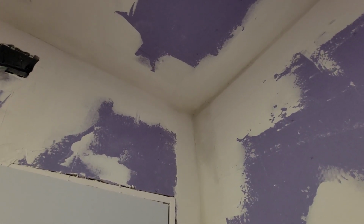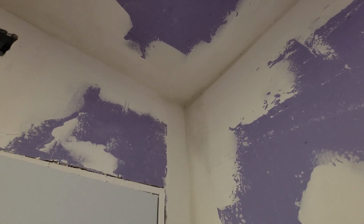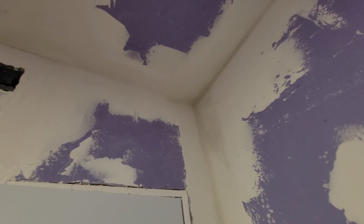If I do have to put another coat of compound on, I'm gonna buy the pre-mix stuff, because using the hot mud's a pain in the butt. You can only mix it up so much at a time because you only have 45 minutes to work with it. And then go from there.